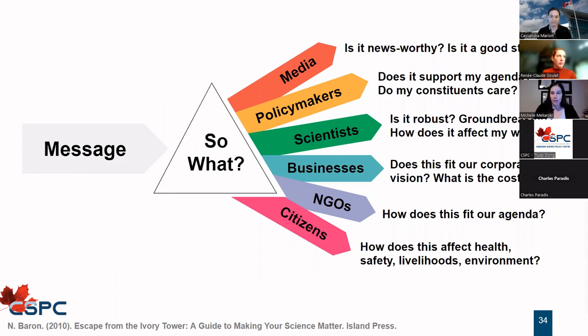For scientists on that paper, they're going to be saying, okay, well, is this good research that I can base my future research upon? Is it going to affect my work? Is it groundbreaking? Or is it rife with mistakes and actually totally garbage, right? So depending on who you are, you're going to have different so whats. And so depending on who our audience is, we need to find that so what and incorporate that into our communication.